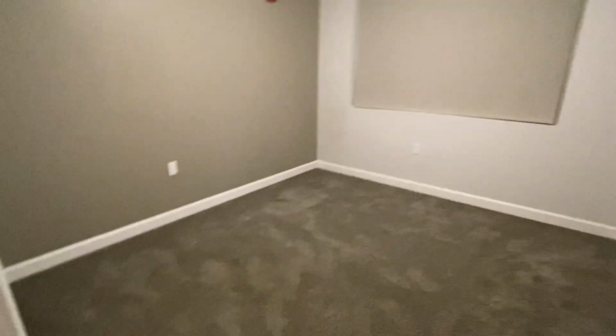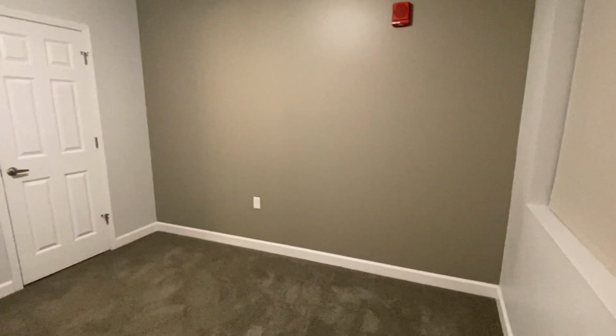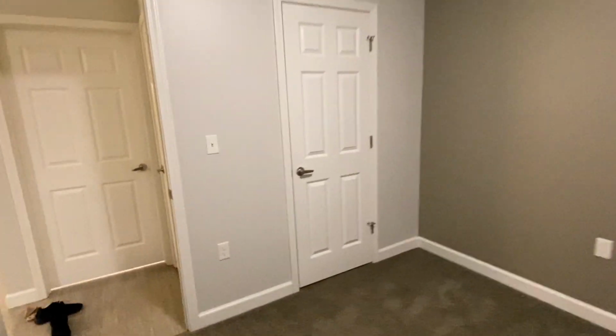As you can see, it is carpeted, but it basically is just a room. Decent space. I know I could fit my bed obviously in here, and hopefully a couple of nightstands and dressers. And to this way, I do have my closet, which has an automatic light. So once you step in, that's when the light will turn on, I believe. There we go. That's when the light turns on.